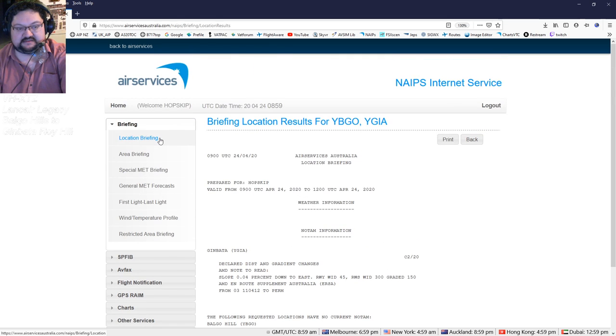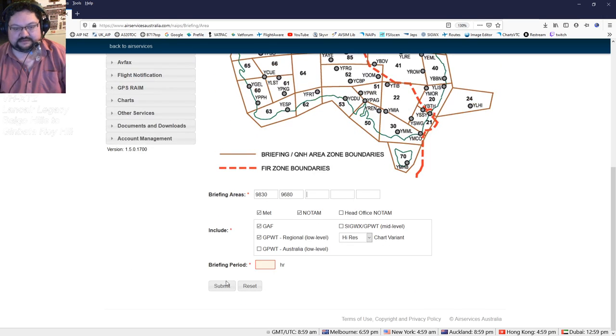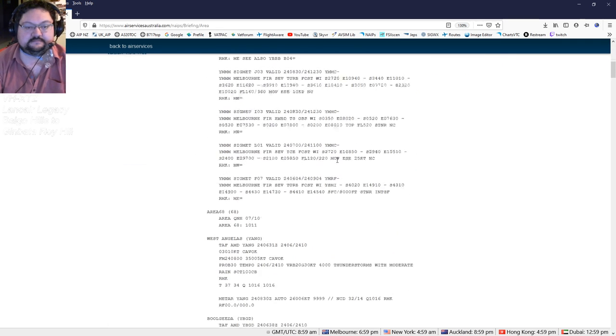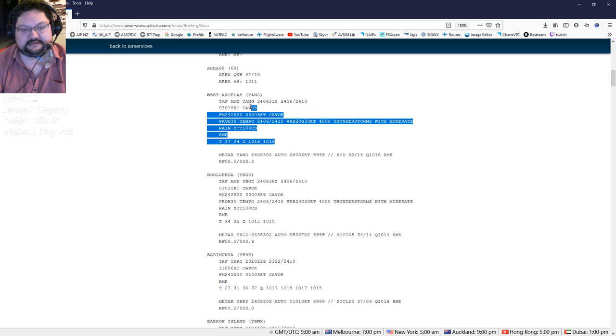So that didn't have much of anything. There's Balgo, and our airport's in there, so picking up two areas for the next 3 hours. West Angelus isn't too far off. It's in there showing a temperature on the ground.